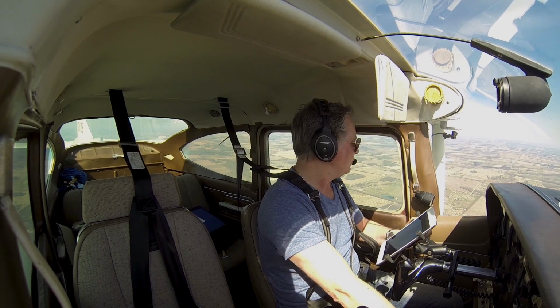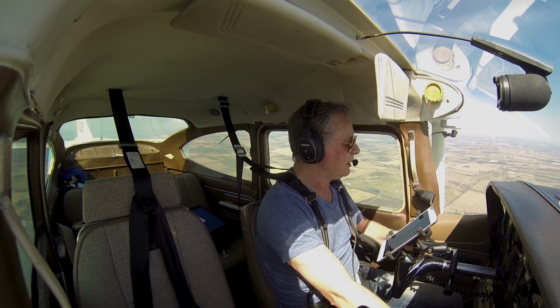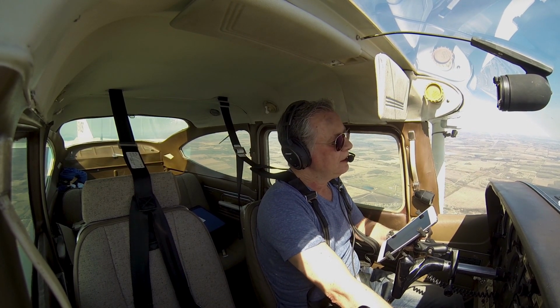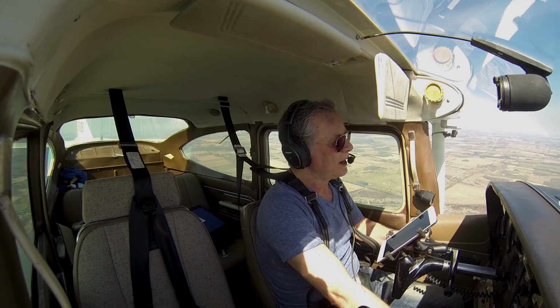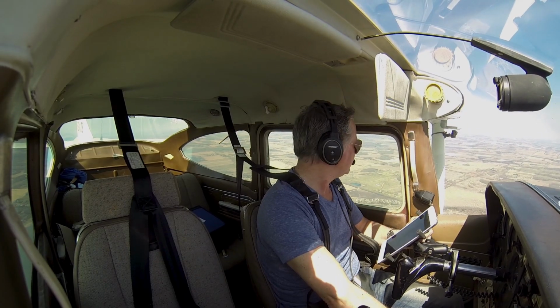Red Deer area traffic, Gulf X-ray Zulu Sierra is overhead Gull Lake at 5,900 feet for 5,500 feet, and we are currently tracking to the southeast. Gulf X-ray Zulu Sierra, Red Deer area traffic.